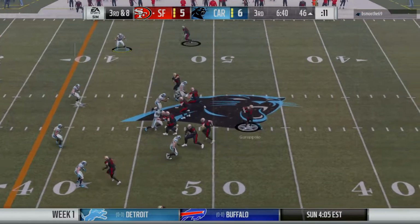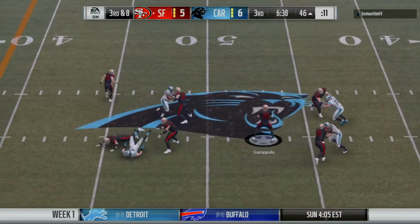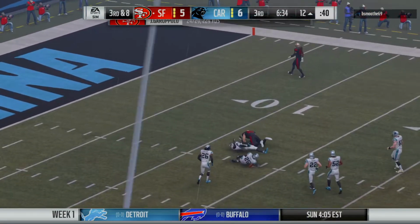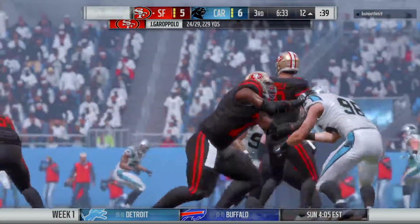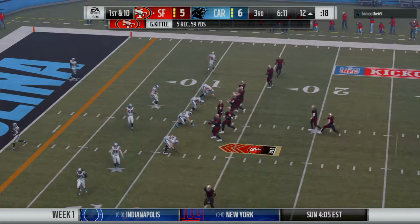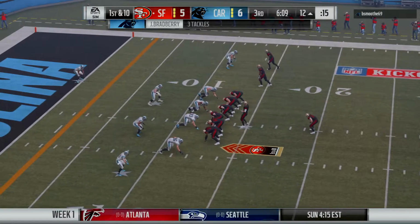But in this situation, the defense was effective, able to stop him before he could get a good head of steam going. And able to haul it in is Kittle. And he gets this one inside the 15, just a yard or two shy of the 10. An excellent pickup of 34 yards.